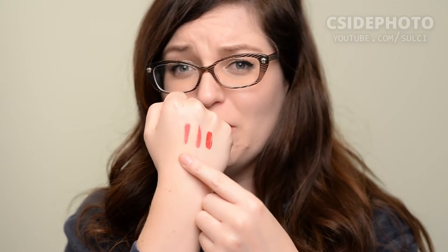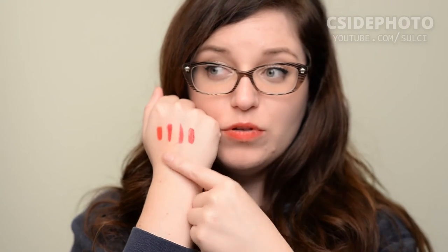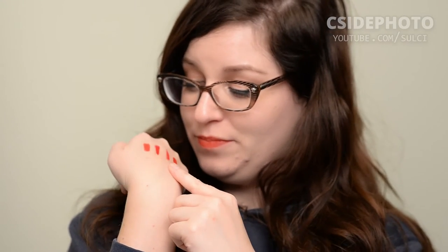So this is the L'Oreal Paris. This is maybe the warmest. And actually maybe it is more similar to the Base May red color. Can you tell the difference? Would you pay $40 extra for just a normal average lipstick? Or would you be content with the $10 version?